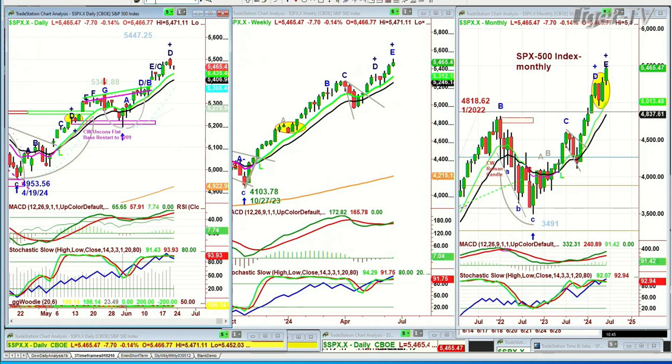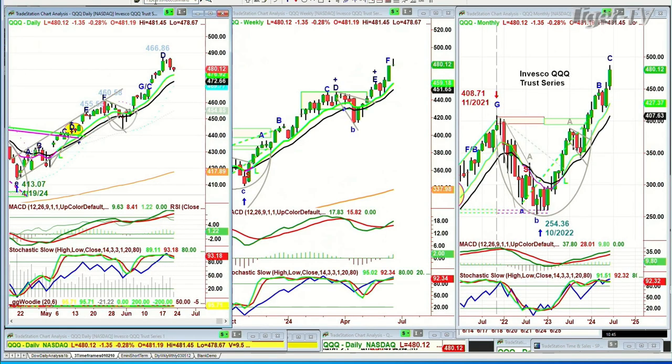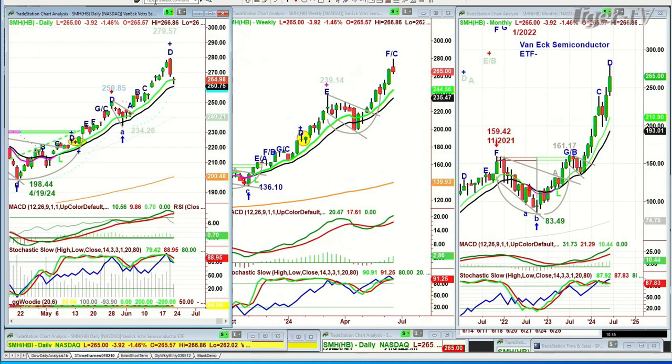Look at the QQQ. It's the same thing. Peak D again, same as the S&P. Peak D, and this is where I get a bit cautious, but the stochastics is at 93. Look at the SMH. This is a peak D again. Well, it's a peak D because there's no new high today. So these are the things that are saying to me, be a little bit careful here on the short term, but those weekly charts are still very strong. I hope that helps you.